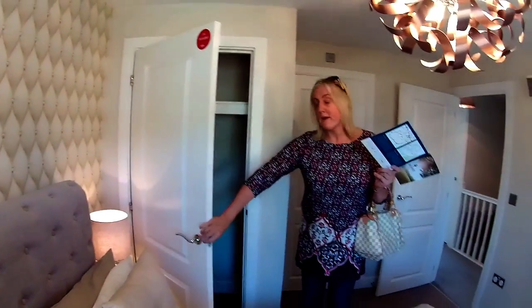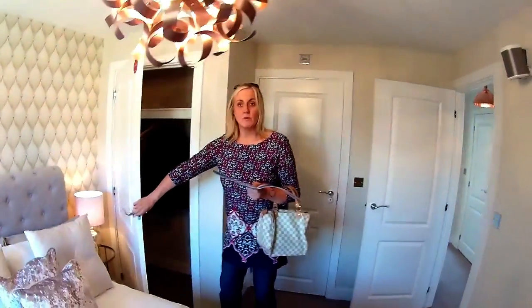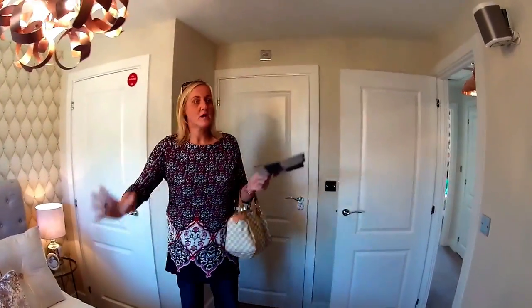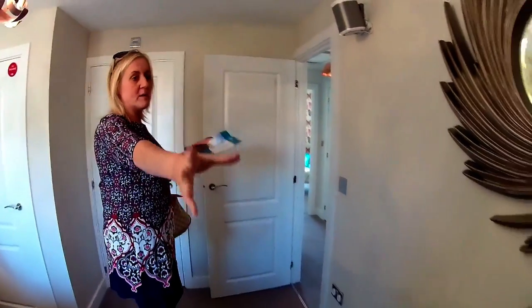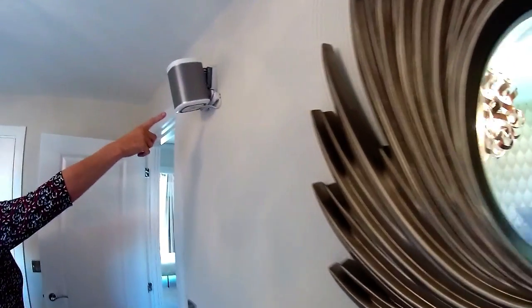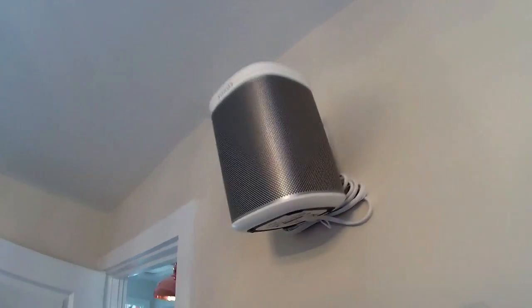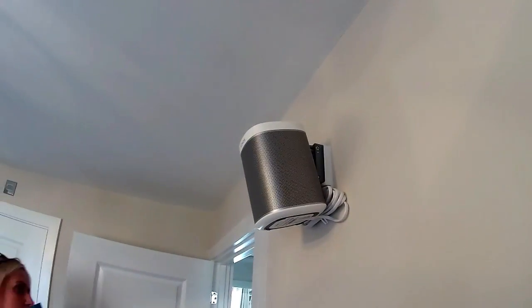We've got a wardrobe in there, which is okay. It wouldn't fit all of our clothes, would it? So you have got room here that you could put additional wardrobes, chests of drawers, etc. What's that? It's a sound system, I imagine a wireless sound system. It's plugged in, isn't it? Not seen one of those before.